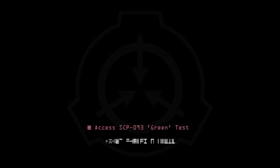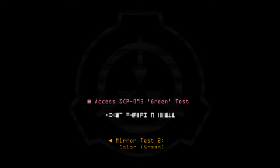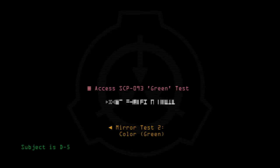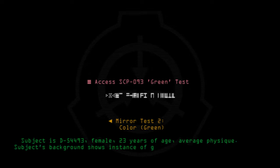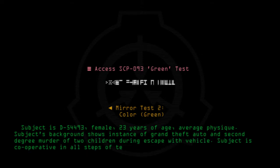Access SCP-093 green test. Mirror test 2. Color green. Subject is D-54493, female, 23 years of age, average physique. Subject's background shows instance of grand theft auto and second-degree murder of 2 children during escape with vehicle. Subject is cooperative in all steps of testing.